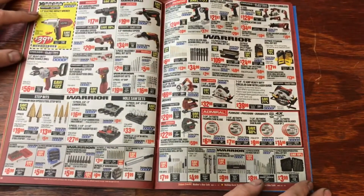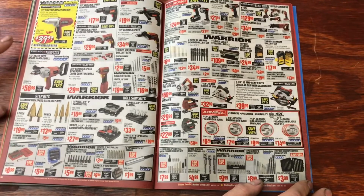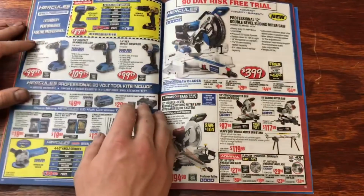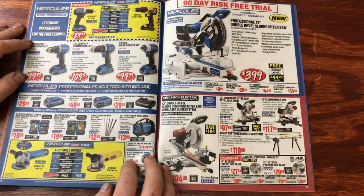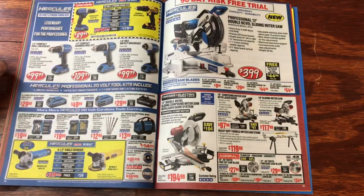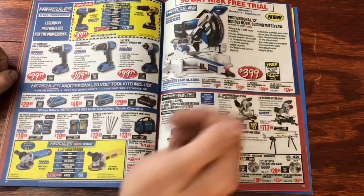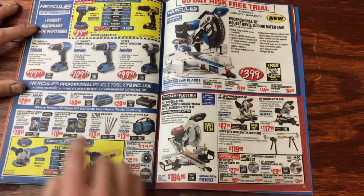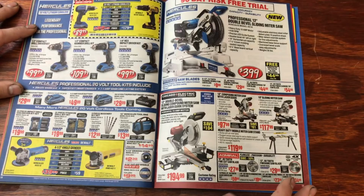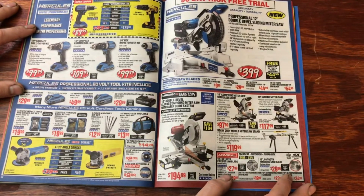More drill bits, more stepper bits, saws. Here's the Hercules lineup. Impact driver, you got a hammer drill, you got a drill driver, and here they are comparing it to DeWalt. The batteries, some other miscellaneous Hercules products that they sell as well.